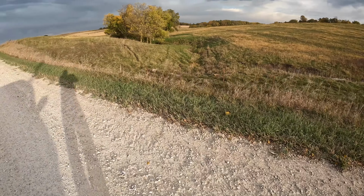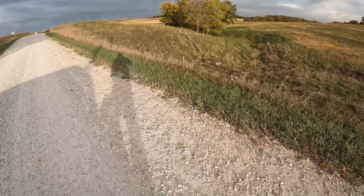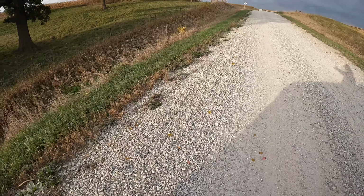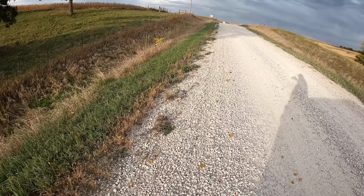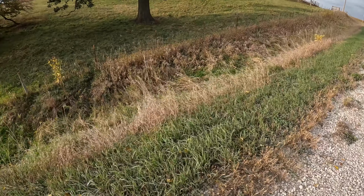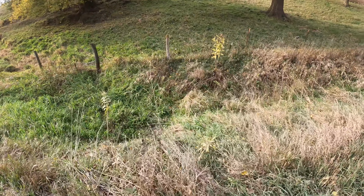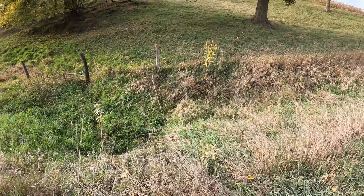Well, good morning, everybody. This is hopefully going to be our last mapping day. We might have a short day tomorrow finishing it up, but actually good news, this whole section that I'm on here now, I thought was beans this year, so normally I almost skip it, but this year it's actually corn, so glad we came through here.